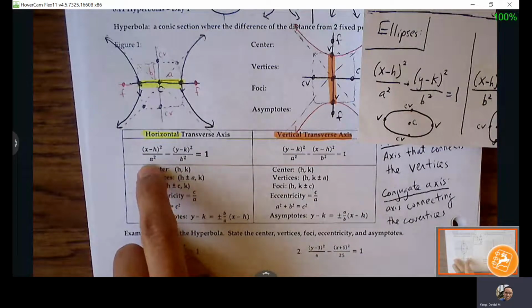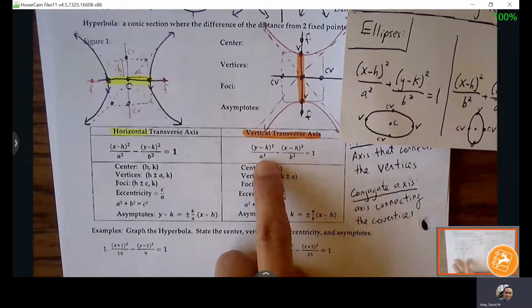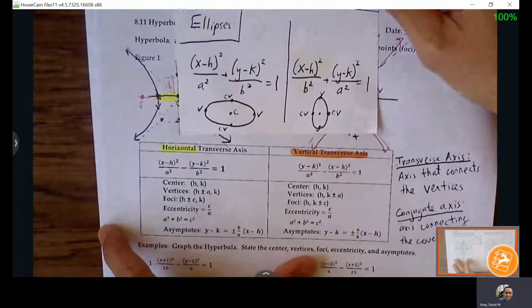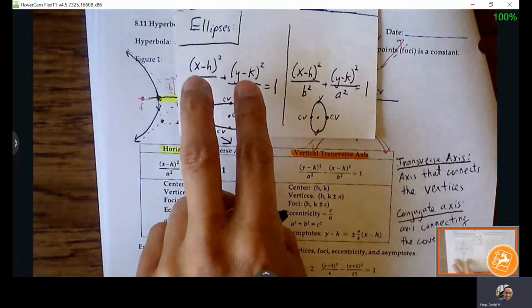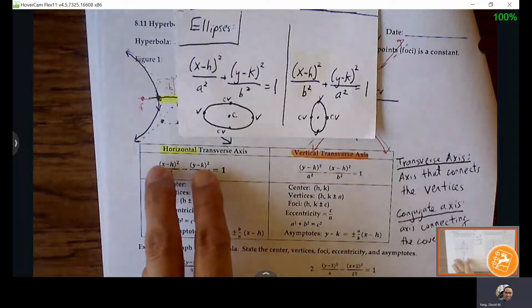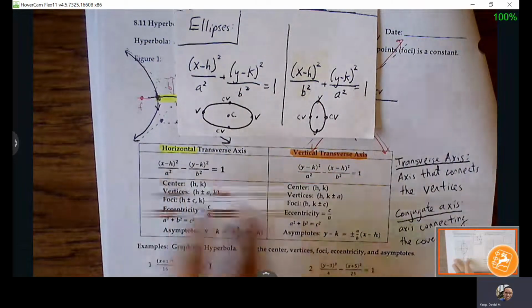And if your x is first, then you know it's going to be a horizontal transverse axis. But if your y is positive and first, then you're dealing with a vertical transverse axis. So the big distinction here is for ellipse, x is always first, y is always second, but your a and b can flip-flop. For hyperbolas, your x's and y's can flip-flop, but your a and b will always be locked in. Your a is always first and your b is always second.